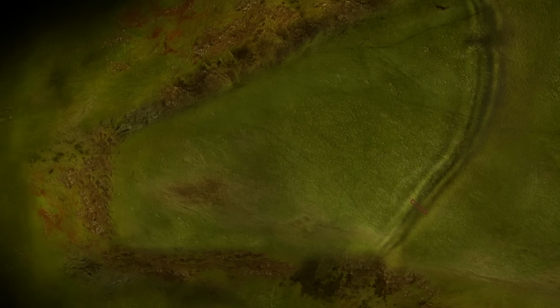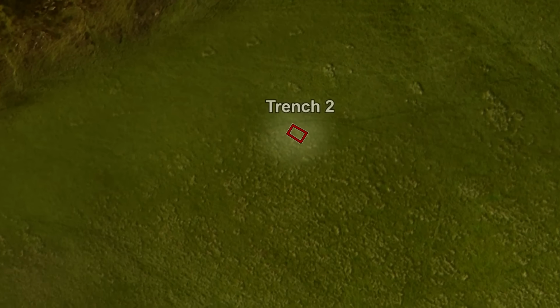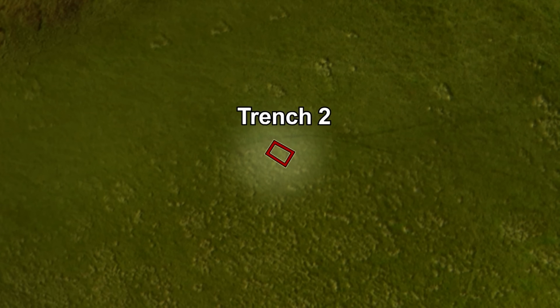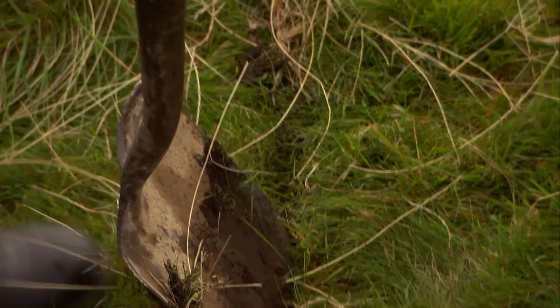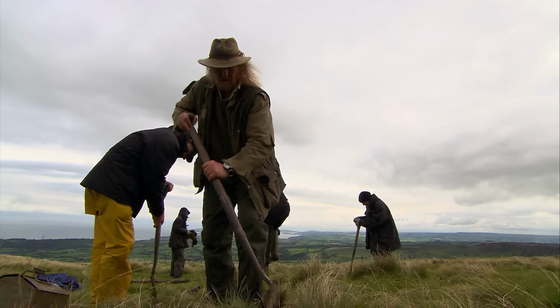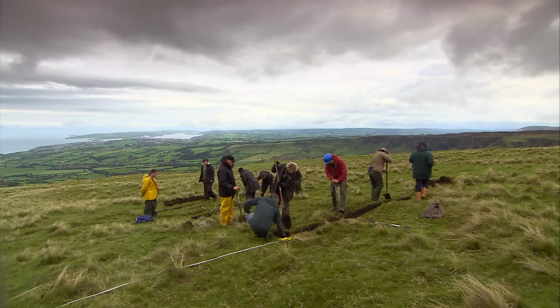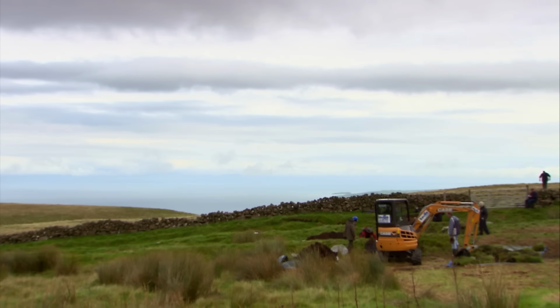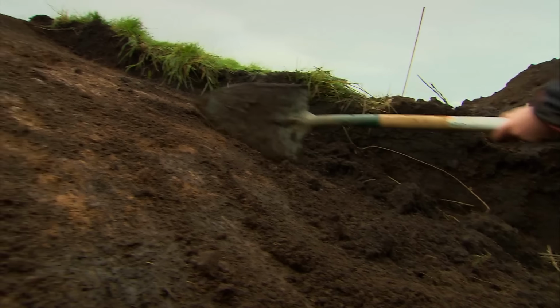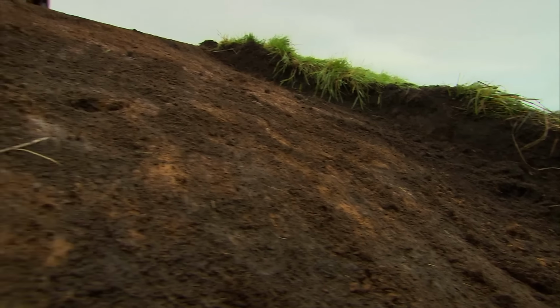So we're opening our second trench to find traces of a roundhouse. Typically, a wooden-framed, turf-covered building with a hearth in the middle. If Francis is right, then this will be our first evidence of people actually living on this exposed promontory. It could also explain why the defensive ditches and banks were here. And back in Trench 1, we're starting to see the first intriguing signs of how that earthwork was originally built.